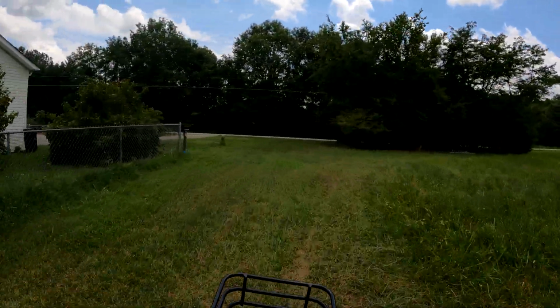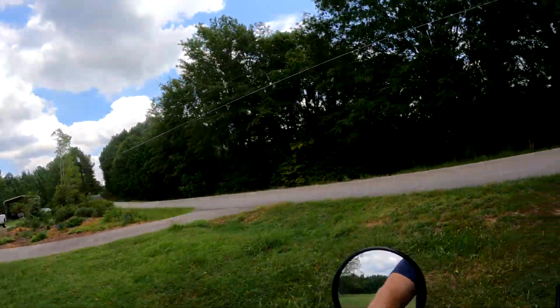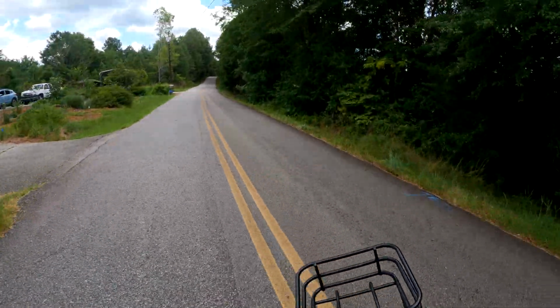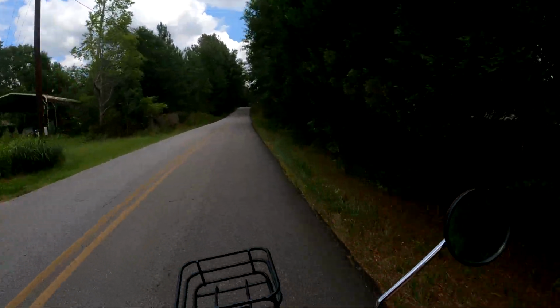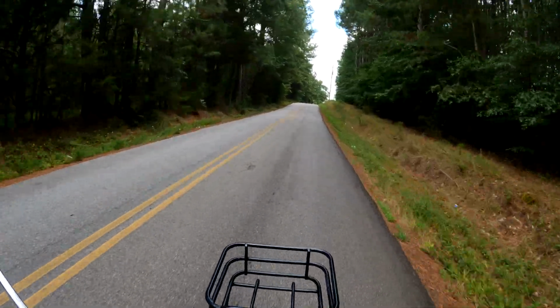Now here's the cool part. You done your trail riding. Stop here, look both ways of course. Right on the tarmac. Go to town, get you something. Pick up something at the hardware store after you ride. Whatever you want to do.